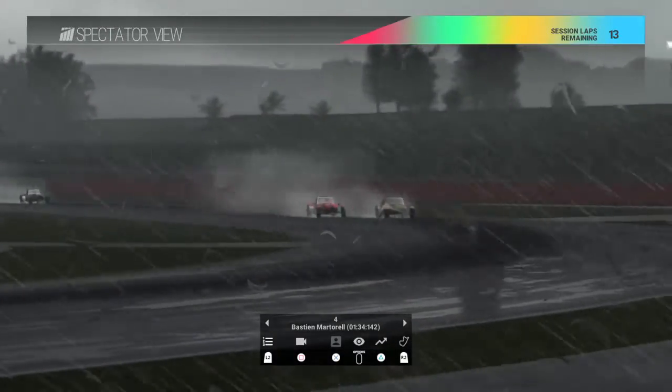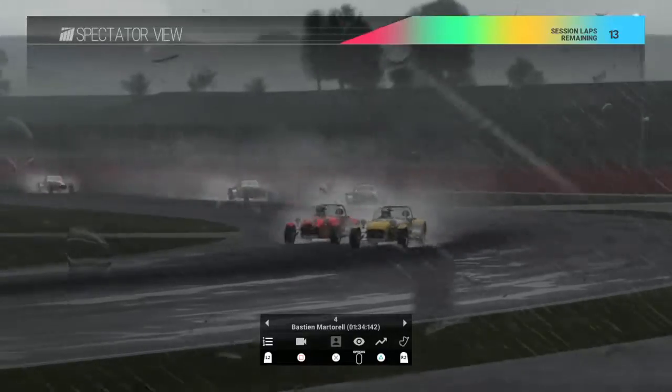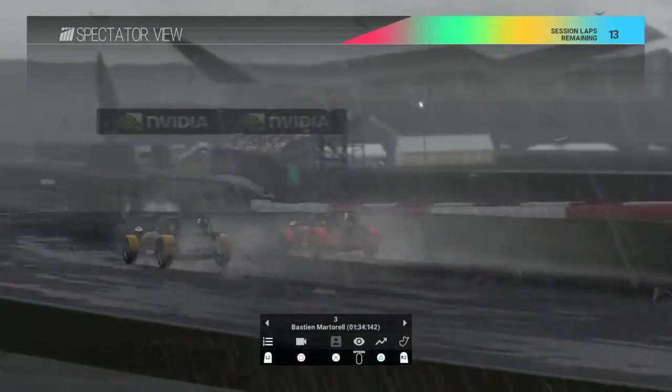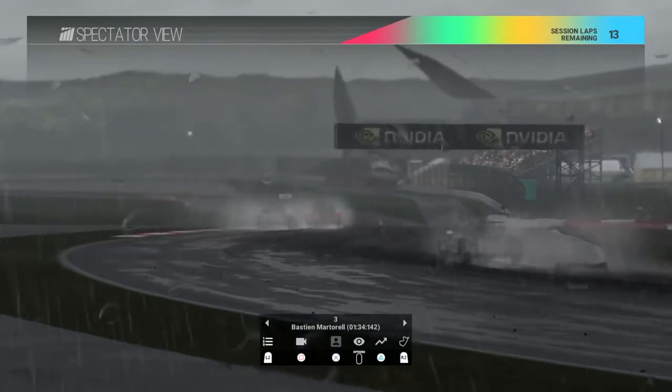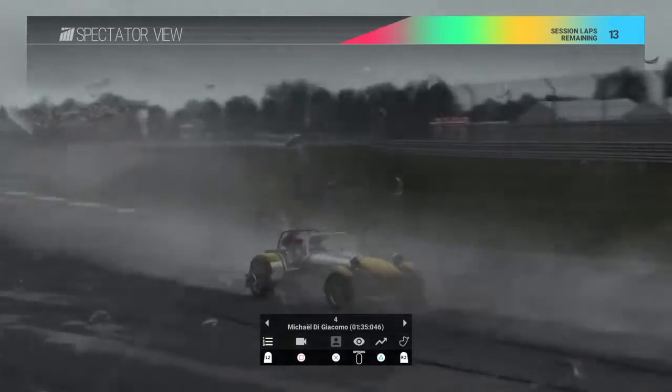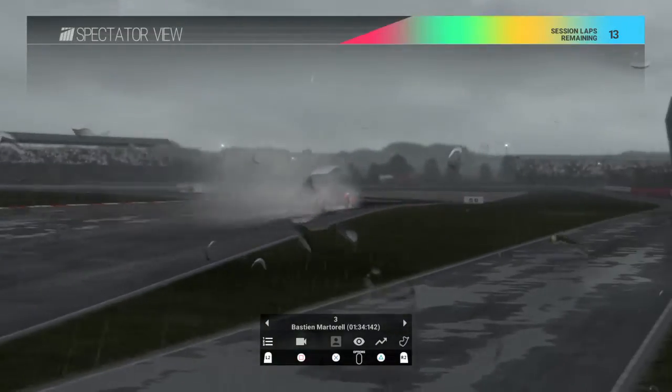And he looks like he's going to hop all straight through there, is he? He looks at the inside here. He does. And Bastien. And Bastien. He's through. Bastien there with a great move. There he does on Mitchell there.